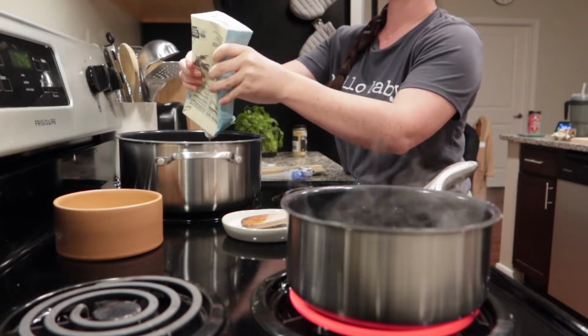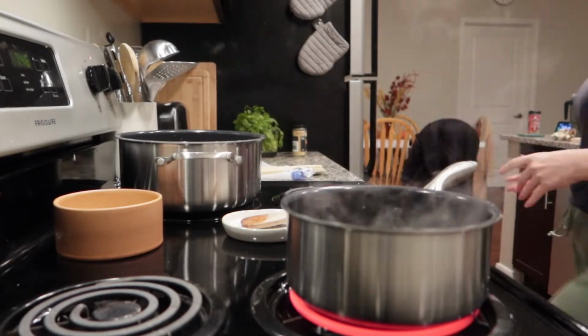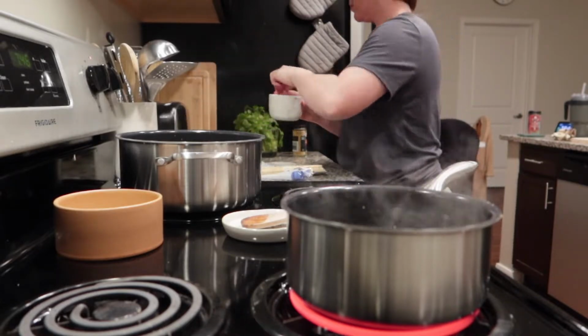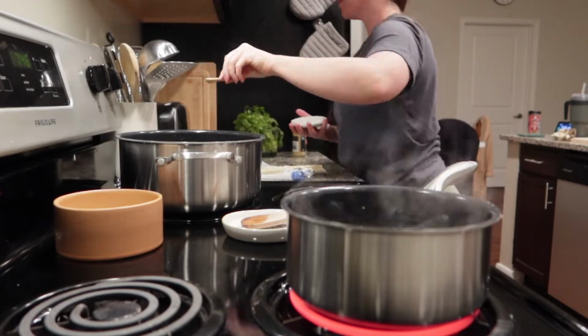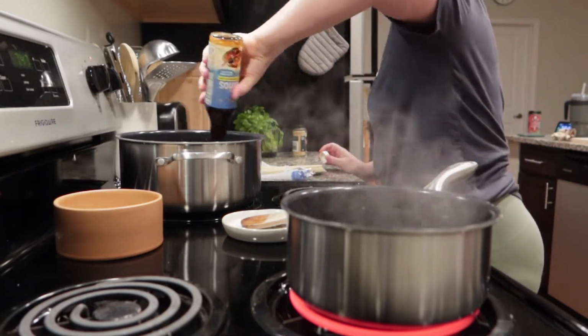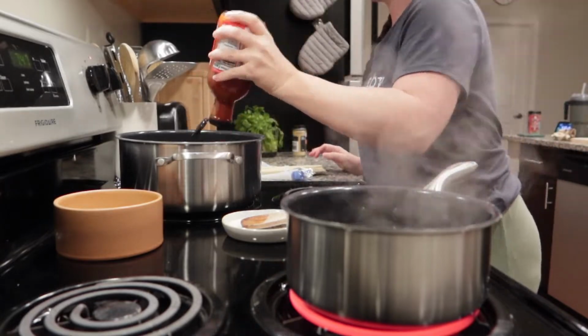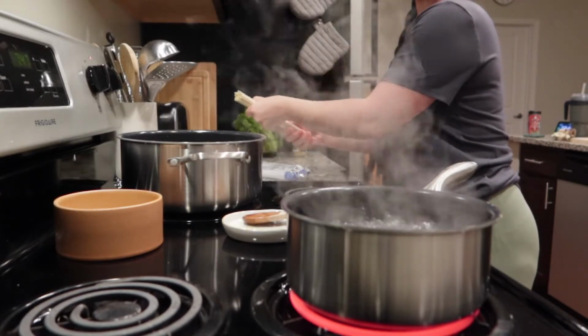So good. Here I'm adding in 4 cups of chicken broth, and then I added 1 more cup. I have some chicken broth there that I just poured in, and I'm just improvising with some salt and pepper. I also add some coconut aminos. It gives it that soy sauce kind of taste, and then some sriracha. So I like to put that in the broth.